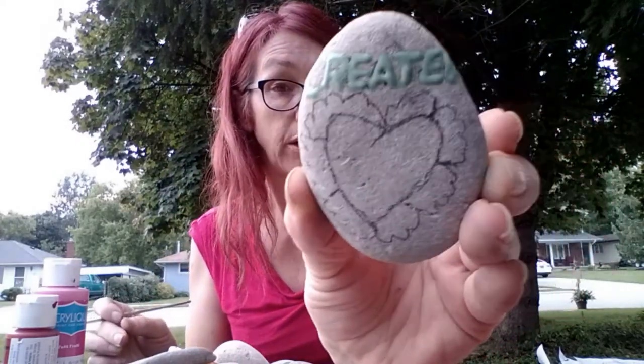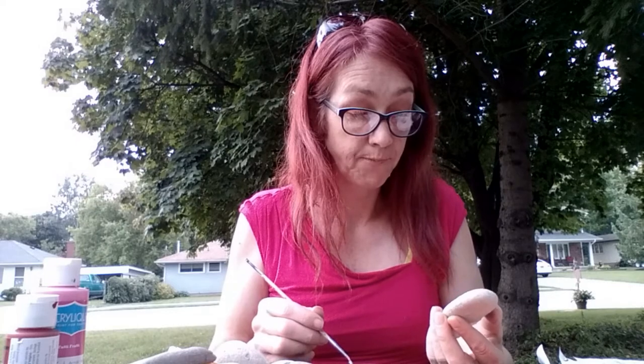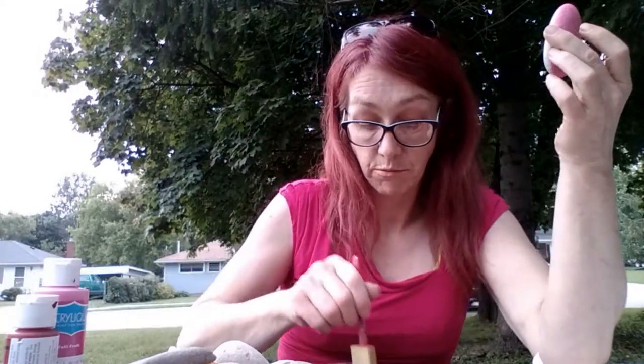So I got the creator done. I have so much color left over, so what I'm going to do is use it for the other side of this rock. So we're going to use this brush. That's how I did this side too. Just dab it.